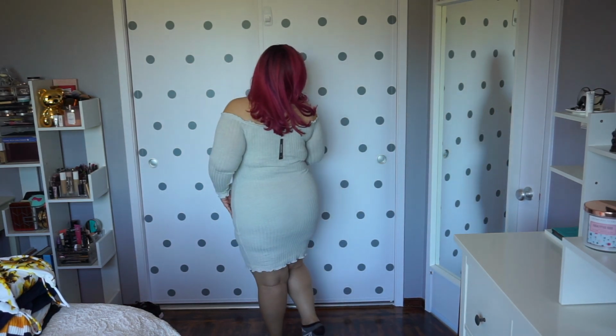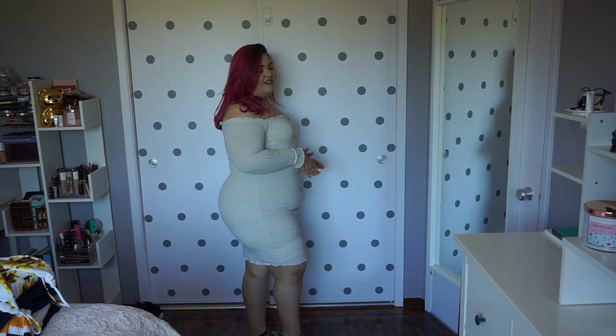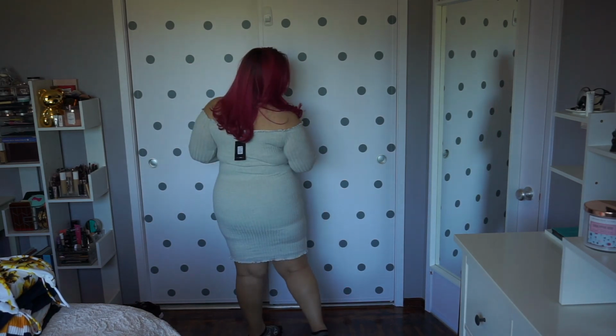This dress is obviously super famous at this point because everybody has this dress. I saw Loie Lane wear it so many times, and it's really short on her. It's not as short on me, but she is also a lot taller than I am. I think she's like 5'7" or close to 5'8". I'm just under 5'4", so she's got a few inches on me.